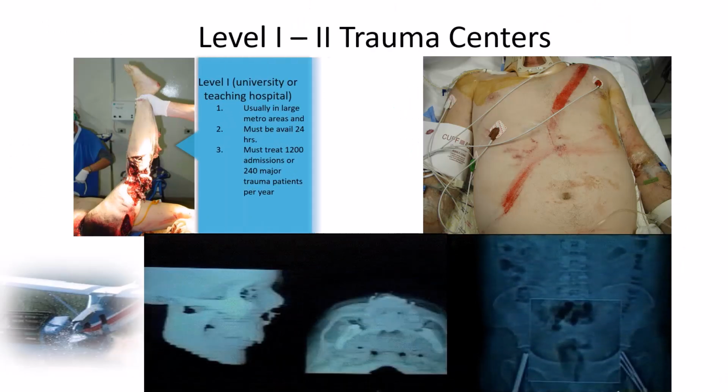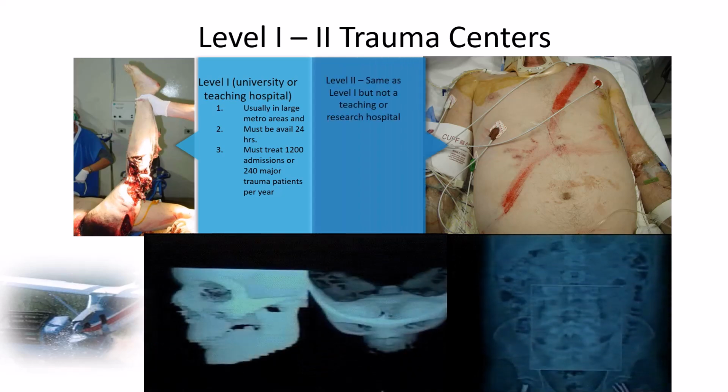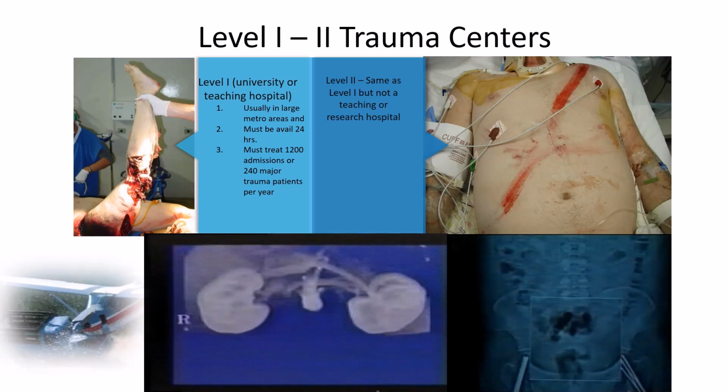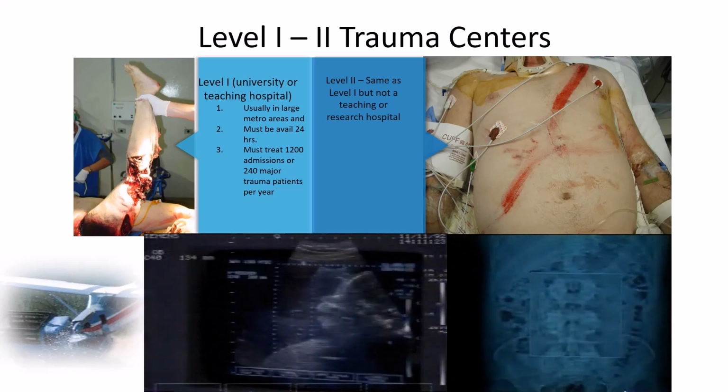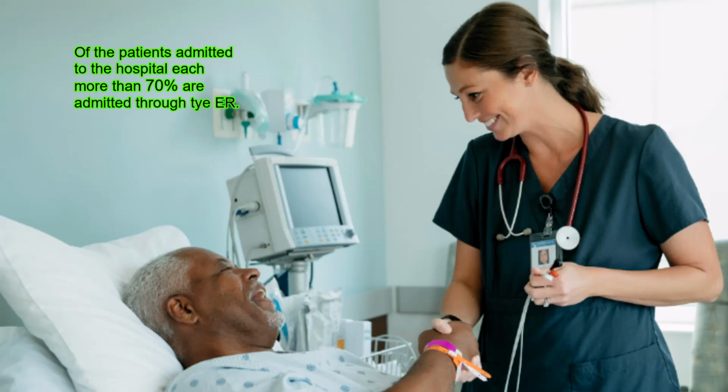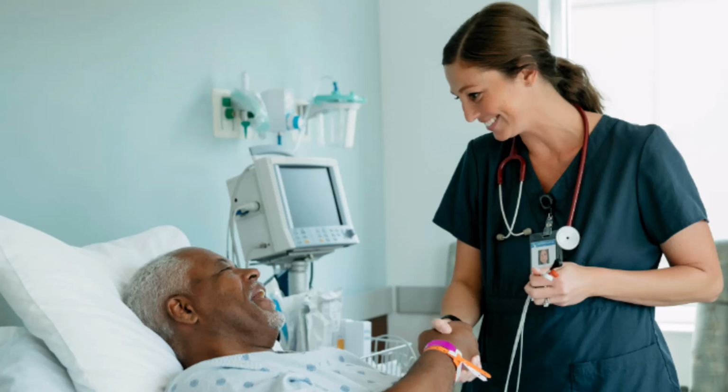On average, level 1 teaching hospitals typically see 150 to 230 patients per 24-hour day in the emergency room. These hospitals play a crucial role as gatekeepers for hospital admissions, which are approximately 74,000 patients, representing about 70% of the 106,000 patients admitted to the hospital each day.